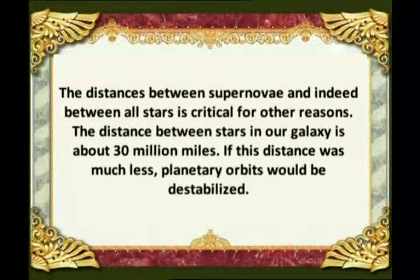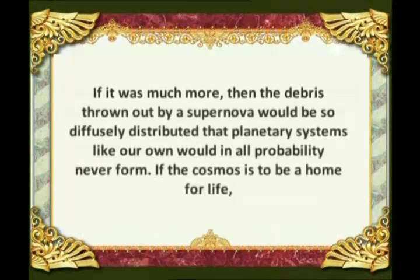In his book Nature's Destiny, Michael Denton writes, "The distances between supernova, and indeed between all stars, is critical for other reasons. The distance between stars in our galaxy is about 30 million miles. If this distance was much less, planetary orbits would be destabilized. If it was much more, then the debris thrown out by a supernova would be so diffusely distributed that planetary systems like our own would in all probability never form.